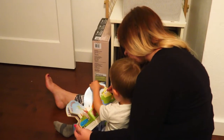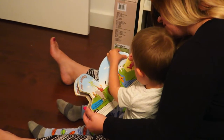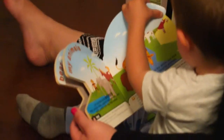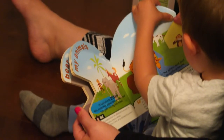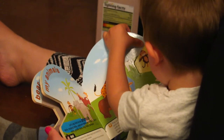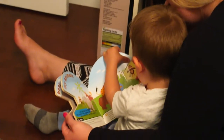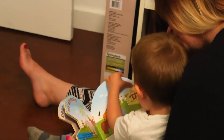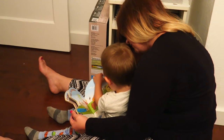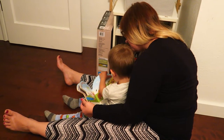What's that? What is that? Is that a dog? What is that? Is that a horse? What's that? Is that a monkey? It's showing its teeth.